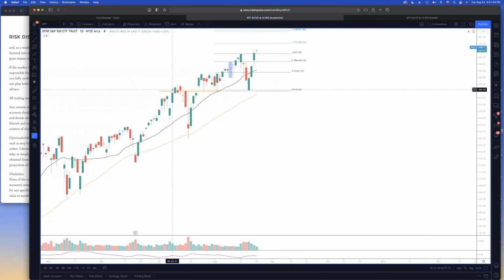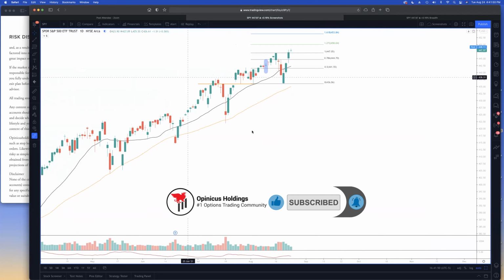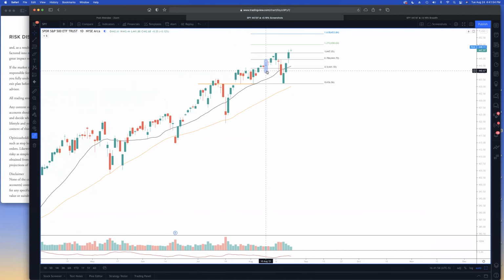Did want to quickly jump into SPY here per usual. So just to recap what has happened over the last couple of weeks. The blue highlighter mark is the last session. So what we saw was just continued drift higher, which was the expectation. And then almost a textbook pullback into the 50 MA.